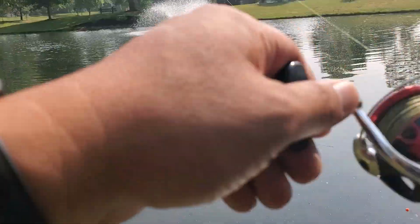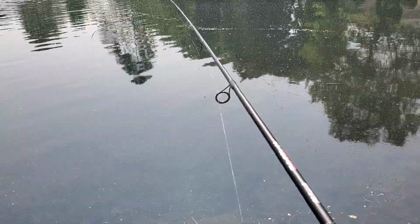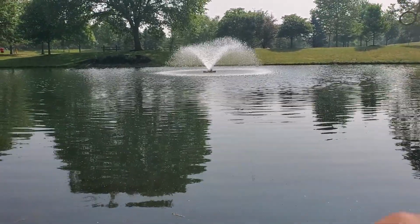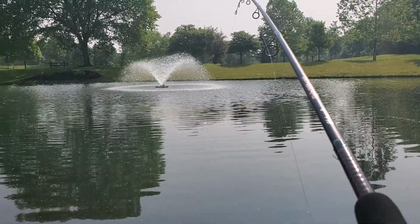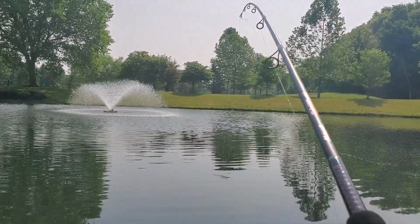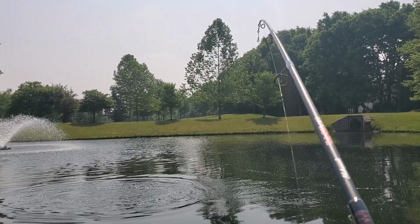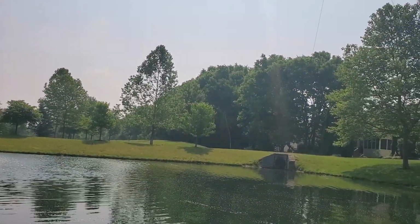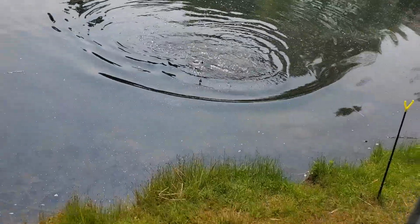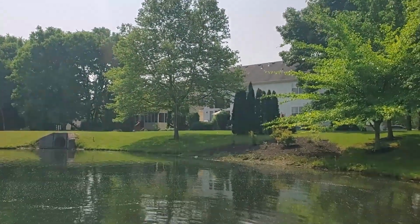Whoa! Think something is on the catfish pole, folks. Yes, there it is. Caught something, folks. Wow, this one's putting up a good fight. Ooh, look at that, folks. Wow. That is a good size. Look at that, folks. Holy crap. Wow. Not bad. 15 minutes in.